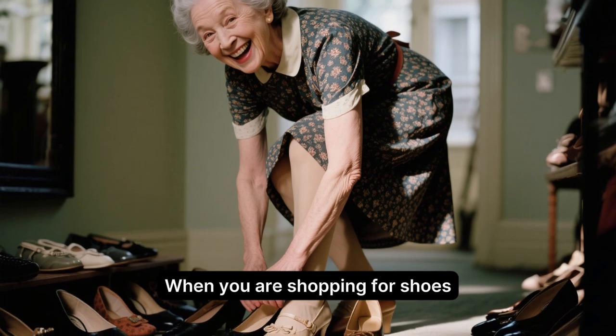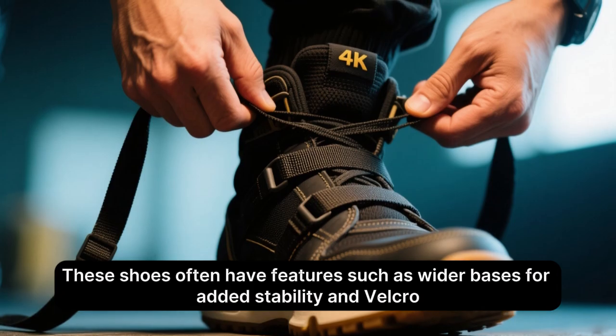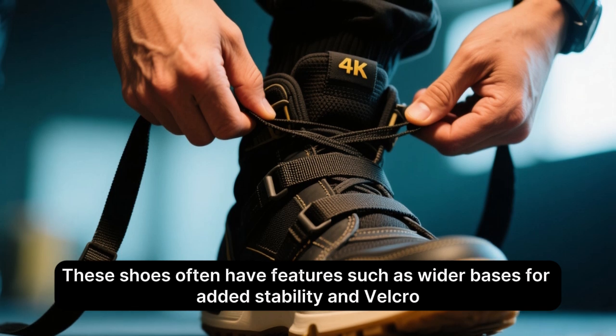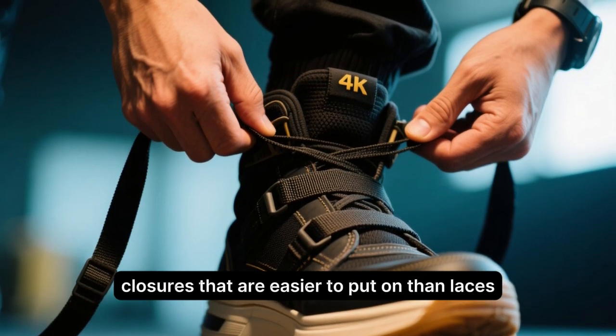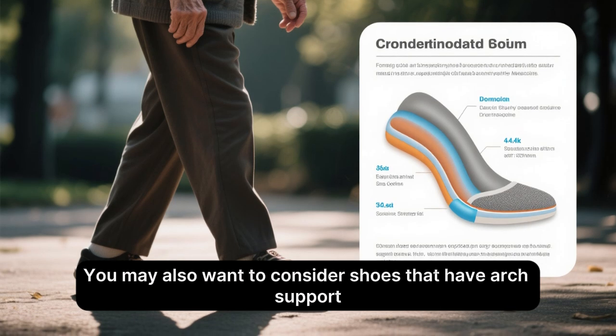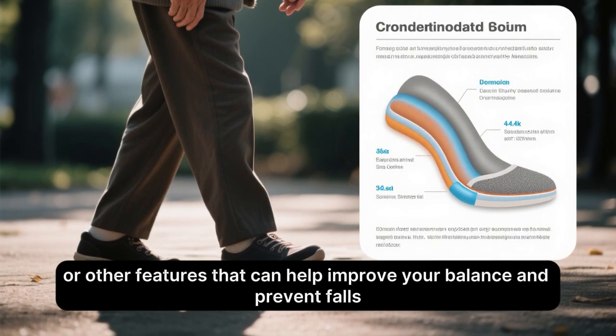When you are shopping for shoes, look for ones that are specifically designed for seniors. These shoes often have features such as wider bases for added stability and Velcro closures that are easier to put on than laces. You may also want to consider shoes that have arch support or other features that can help improve your balance and prevent falls.